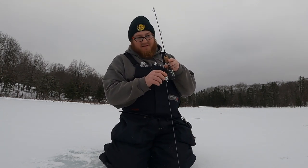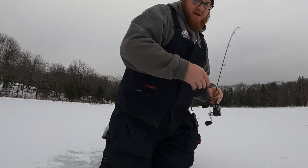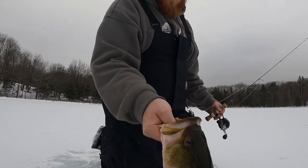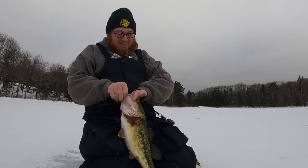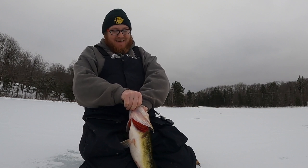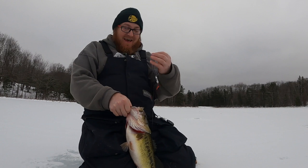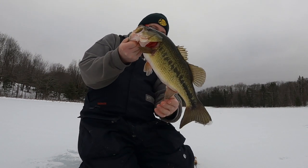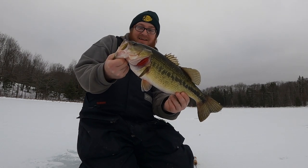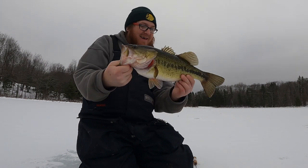Boy, this fish is peeling line. It might be a pike. Nope, big bass. Holy cow. Wow. And he choked it. I gotta reach down and get that out of there. That is insane. Look at that, guys. That's on a chrome Drunken Dizzy. That is the biggest bass that I've caught this year. Holy crap. Look at that.